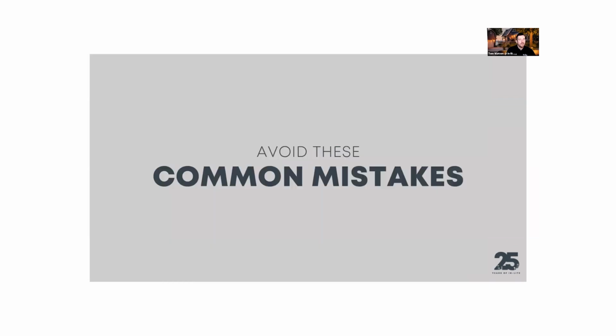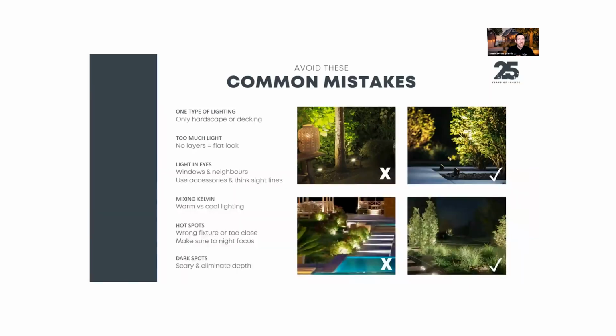Some common mistakes to avoid when you're getting into your lighting plans is only doing one type of lighting. So if you're only doing hardscape lighting or only decking or only uplights, you want to mix it up and then use those different types of lighting effects to create that fully immersive space with those different layers. You also don't want to blow things out. You don't want to have that football field lit up. You want to have things ambiently and artistically enhanced with light so that you have that depth and dimension to it without being just flat, flooded with light.